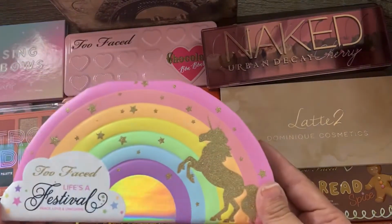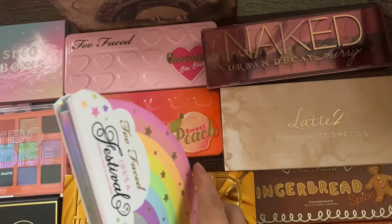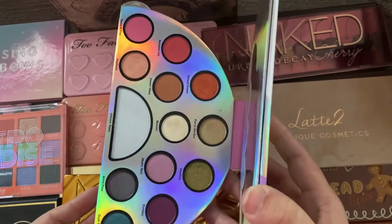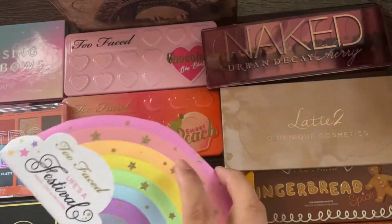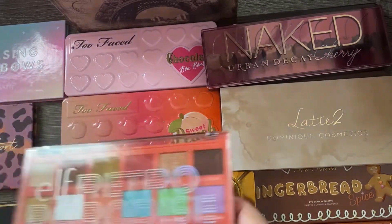Then we have the Too Faced Life is a Festival palette, and this palette is beautiful. I have a video on this palette and I loved it. I thought the colors were beautiful. I loved my eyeshadow that day, so I'm for sure keeping it. I love everything from that line, so I'm keeping it.